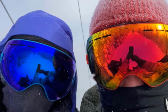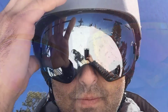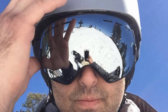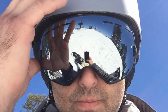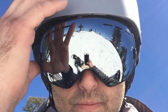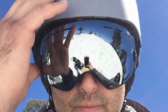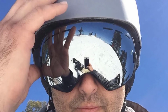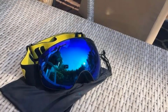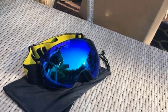Another used them for snowboarding in Colorado and thinks they were perfect. Didn't fog up, no drafts anywhere, fit comfortable and snug. More reviewers also think these are relatively fog resistant, like this Michigan ski instructor who says, we get all kinds of weather here. Biggest problem I have with goggles, my glasses fogging under the goggles. I have worn these 3 times and have not had my glasses fog up. Just bought 2 more pairs for the family.